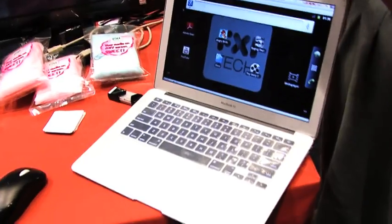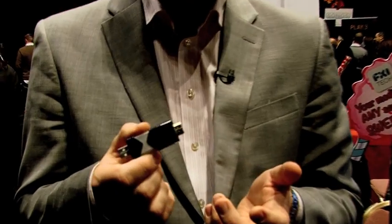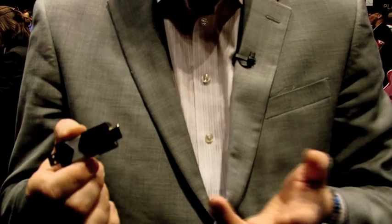It weighs only like 21 grams and it offers the compute power of a 2007 PC. But it's even more than that. It connects the cloud or the internet to your content and to any screen and any input device. It looks like a USB stick, and actually that's one of the features of it. You can actually use it as a USB storage device.